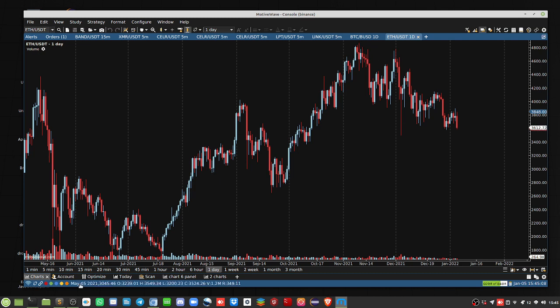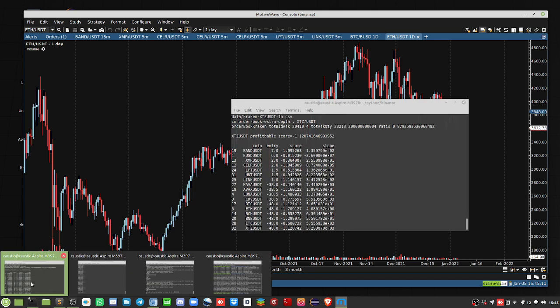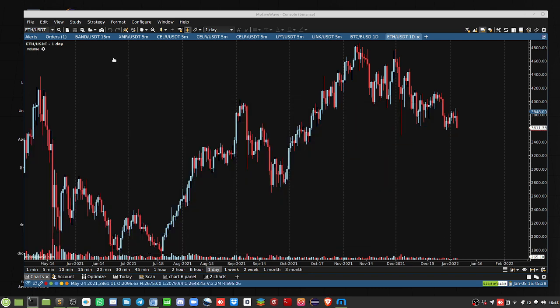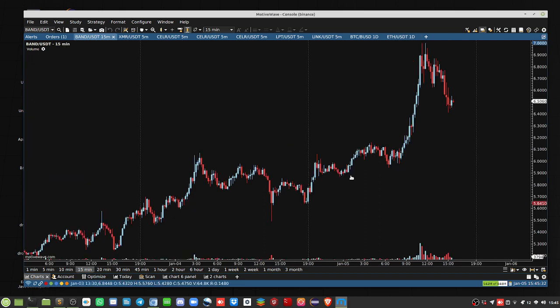Here are the ones that seem to be moving pretty well. As always, there are always coins that do fairly well. So we have Band, XMR, CELR, LPT, HNT, and Link. Let's take a look at those individually. Of course, these can change. This is all very random.